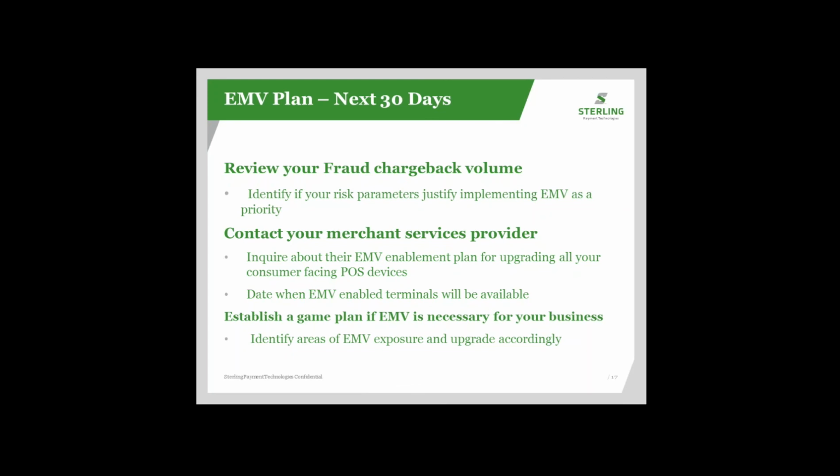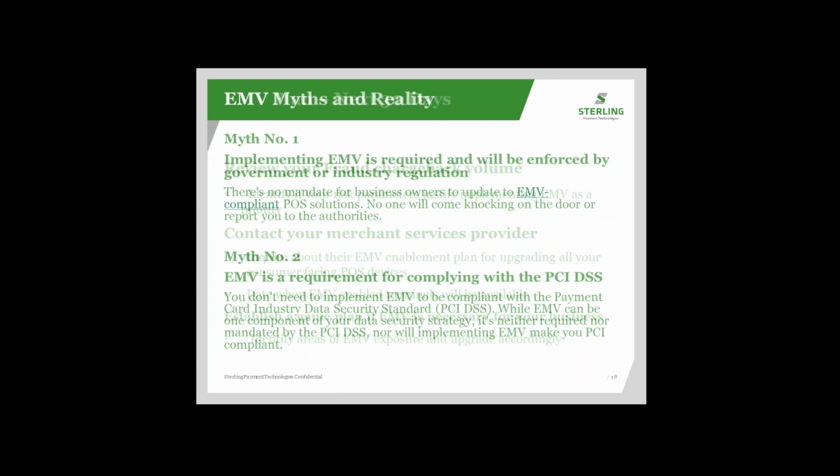And then last but not least, establish a game plan if EMV is necessary for your business. Okay? All right, I want to talk about a couple myths and put some things in reality here, because with all of the EMV hype, let me debunk a few things.